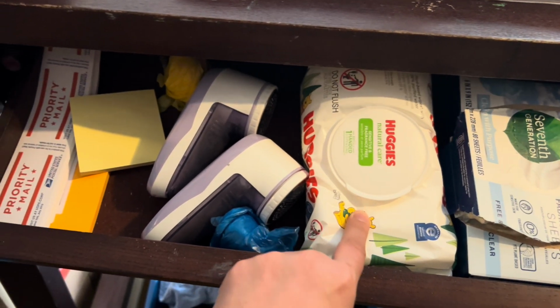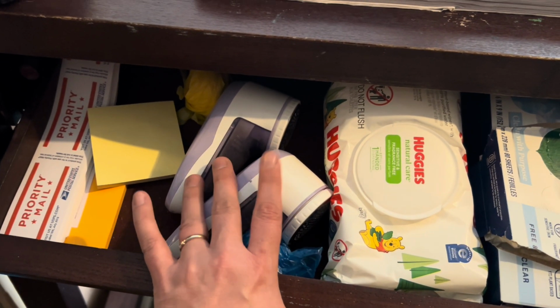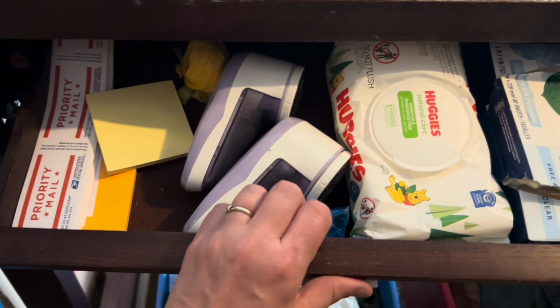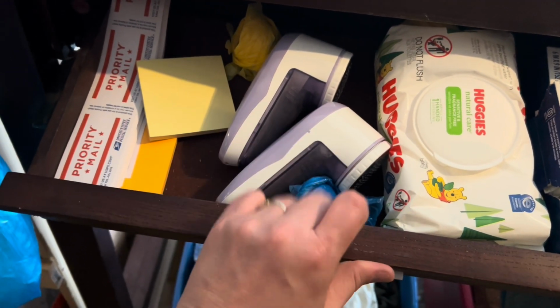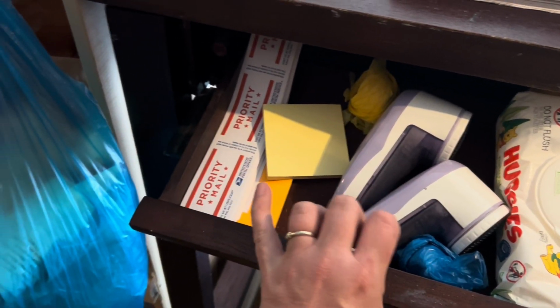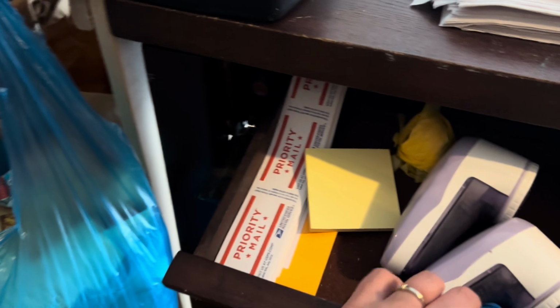Wipes to wipe things off. These are my sweater shavers. I usually make sure at least one is charged. Right now they're both charged. I also have plastic bags for my trash bag right there.